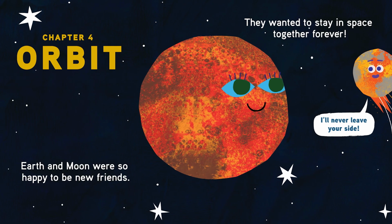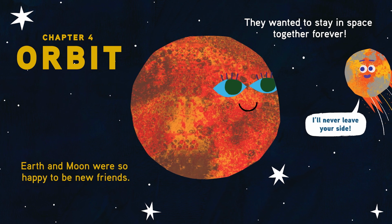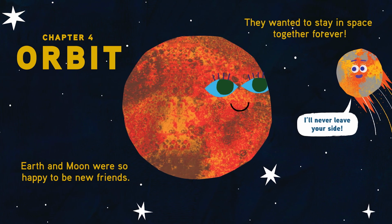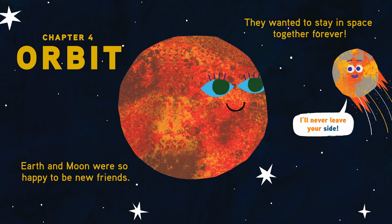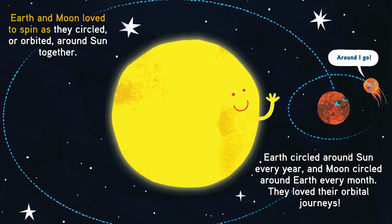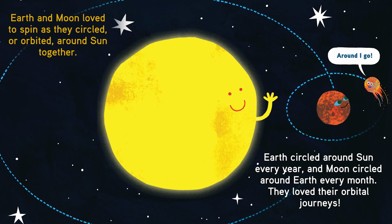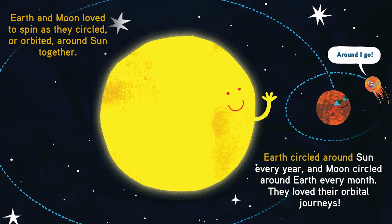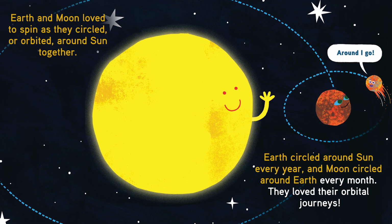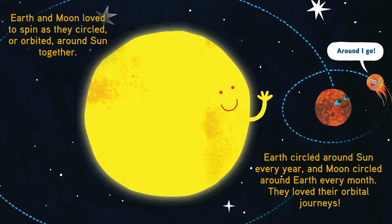Chapter 4. Orbit. Earth and Moon were so happy to be new friends. They wanted to stay in space together forever. I'll never leave your side. Earth and Moon loved to spin as they circled or orbited around Sun together. Earth circled around Sun every year, and Moon circled around Earth every month. They loved their orbital journeys.